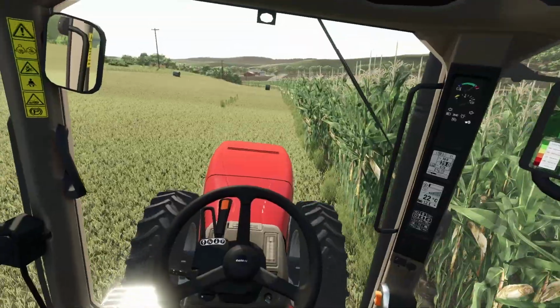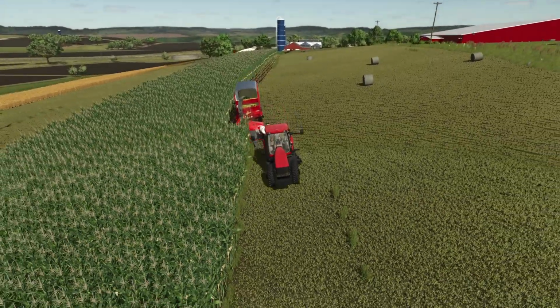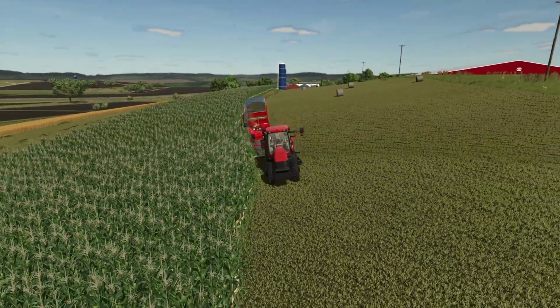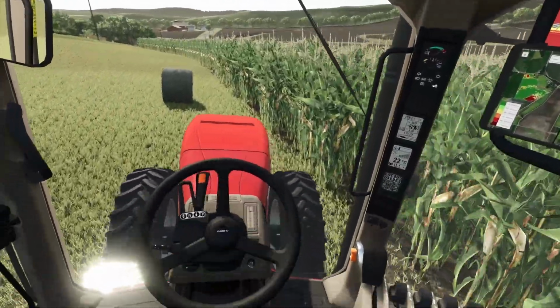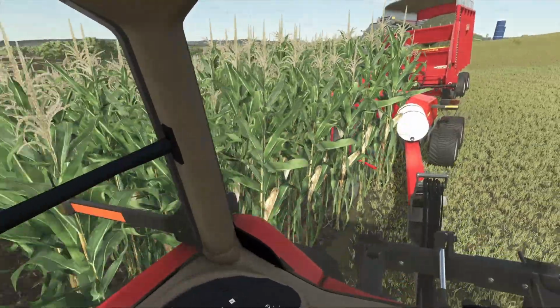See, it looks like this chopper box still holds quite a bit here. Looks like it's maybe about 40% full. I'm trying to watch out here. Looks like we're getting blinded by the steps there. It's funny.